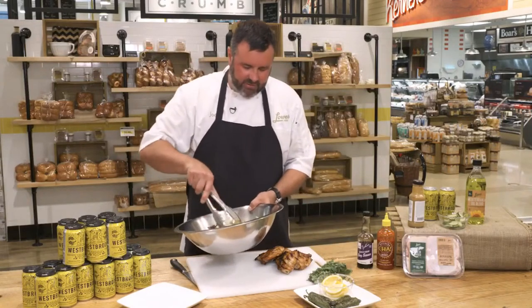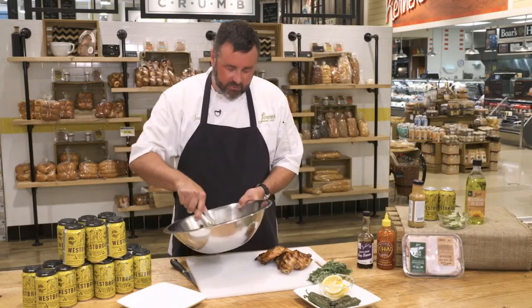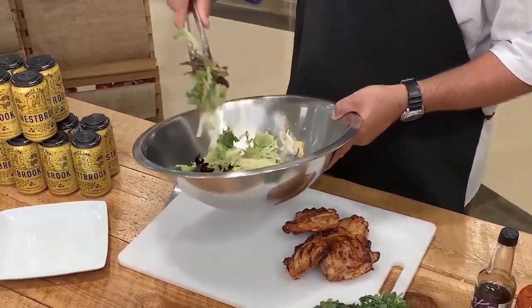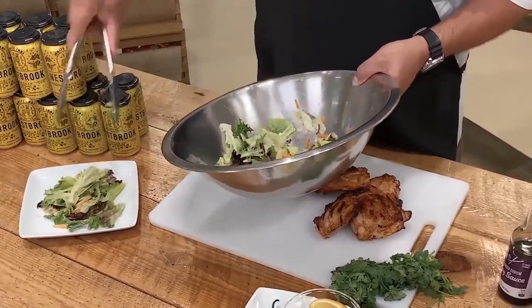We're gonna toss, I like to toss my salad before it's on the plate. This way you get all the greens coated and then you're not just getting the top greens by pouring the dressing over the greens when it's already on the plate. So everything's nice and lightly coated.